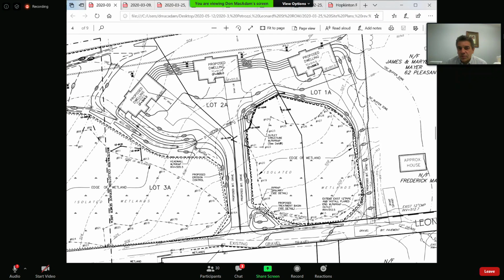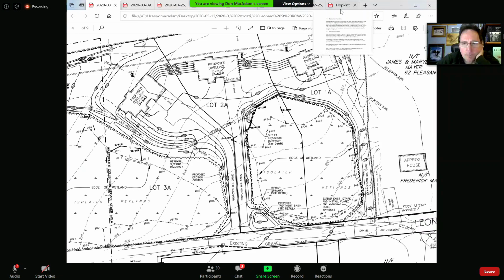Yep. It might even make sense to put a split rail fence up along the top of the slope, and then have the medallions that indicate that the area beyond the split rail fence is resource area. That way it just prevents people from venturing down into it. Yeah, we can look into that. Okay, great. Thank you. We'll come up with some ideas. If it's not a fence, it'll be something.